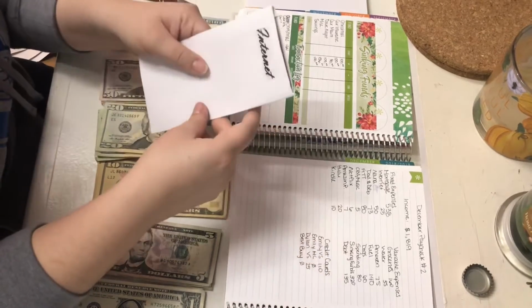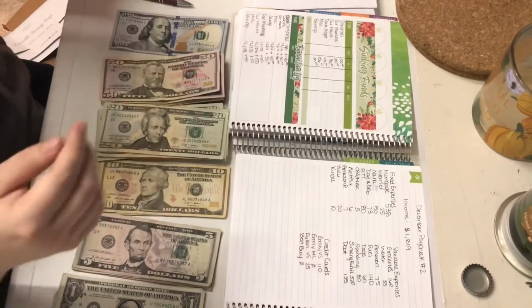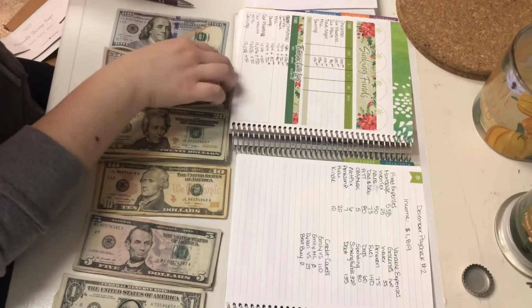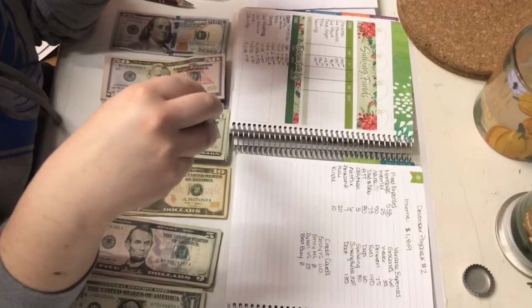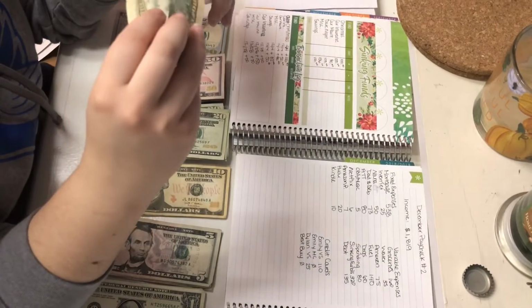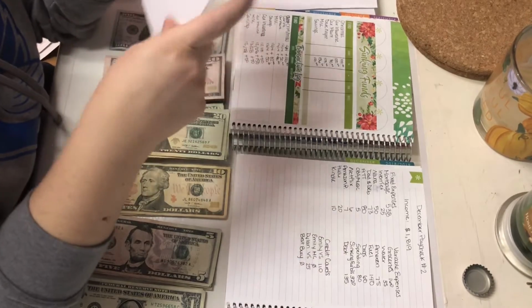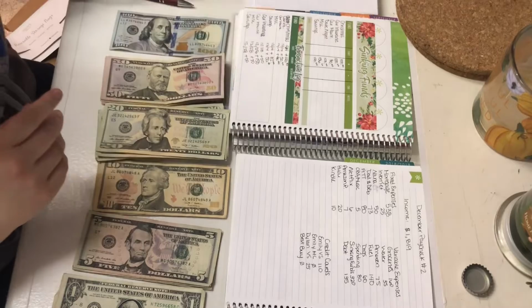Okay, $25 for internet. My Nana will be always 50. I have a couple accumulated. Today is actually her birthday, so happy birthday, Nana. And then I'm hoping she's gonna come up soon so I can give her this money.